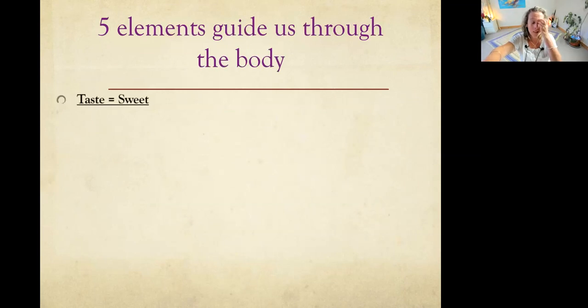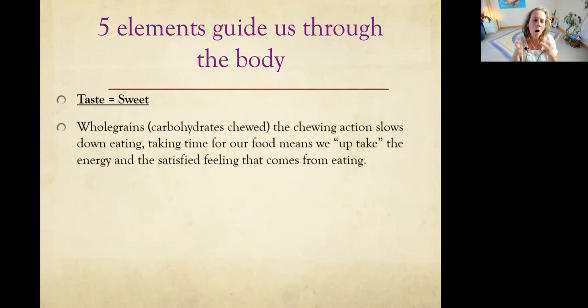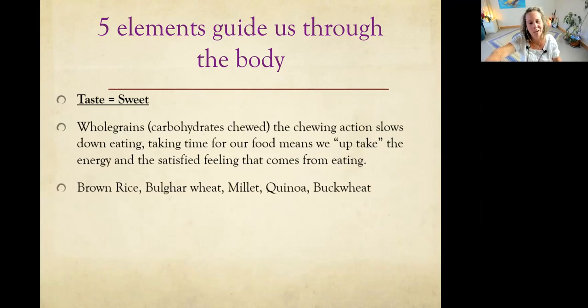So like I said, the taste for the stomach and the spleen is sweet. You can see how the spleen managing blood sugars would relate to that in Western medicine, but also in Eastern medicine, in that five elements diagram that I show you and I talk about in my books. The other thing is whole grains, and you need to chew the whole grains. That chewing action slows down the eating, meaning that we can take up the nutrients, we can actually receive them, and we can feel satisfied. So brown rice, bulgur wheat, millet, quinoa, buckwheat, and you can see that these still link in with the color. These are all a deep brown orange color linking with the earth element.